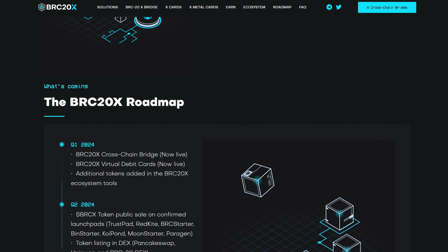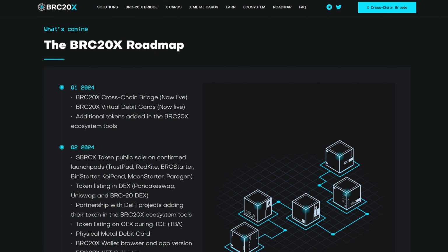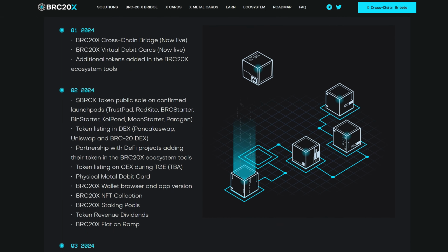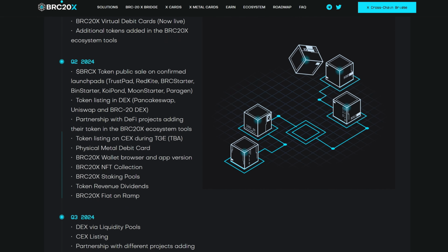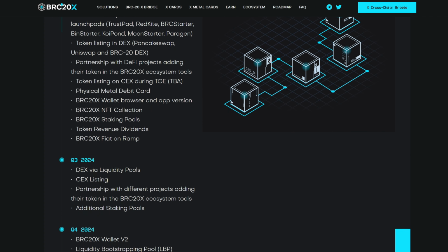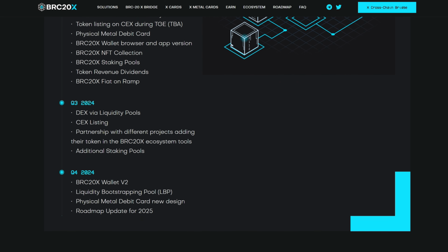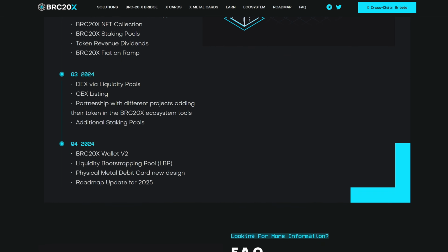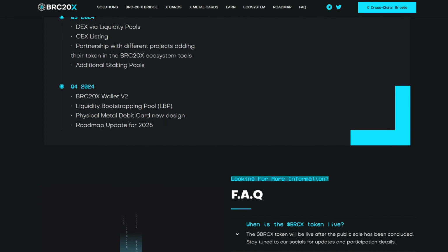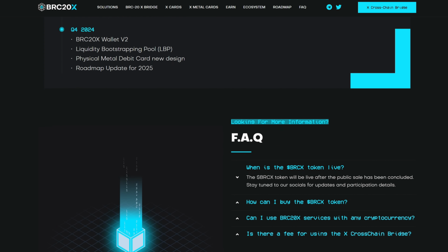Now, according to their roadmap shown here, a browser version of the X wallet is coming next quarter, as are fiat on-ramps as well. You can also expect more DEX and CEX listings to come before the end of the year. They've also got staking pools with good APYs. And so if you're interested in the BRC20 part of things, this is definitely a project to keep on your radar. Right now, you can get BRCX on MEXC or PancakeSwap, but as I said, more listings are coming soon. And if you believe in the BRC20 ecosystem and its infrastructure, then this is a project to watch.